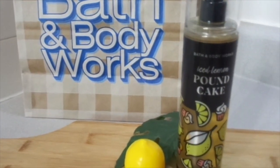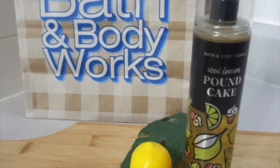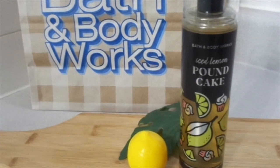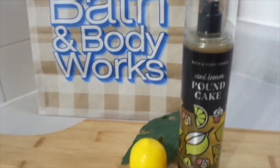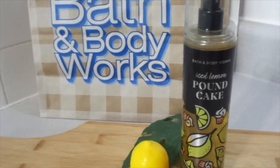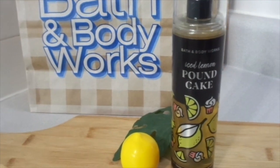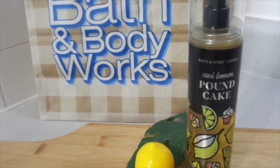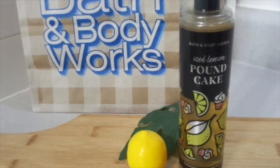like it smells more like a lemon pound cake to me. So I was a titch disappointed in this, but maybe it'll grow on me. I'm so happy I got it, but I wish it smelled more like the next two items I have to share with you from the iced lemon pound cake.